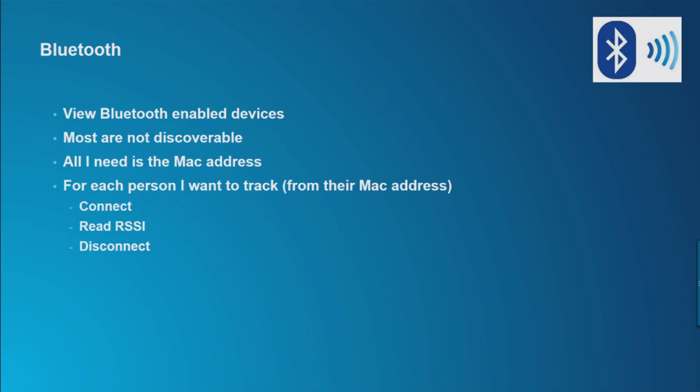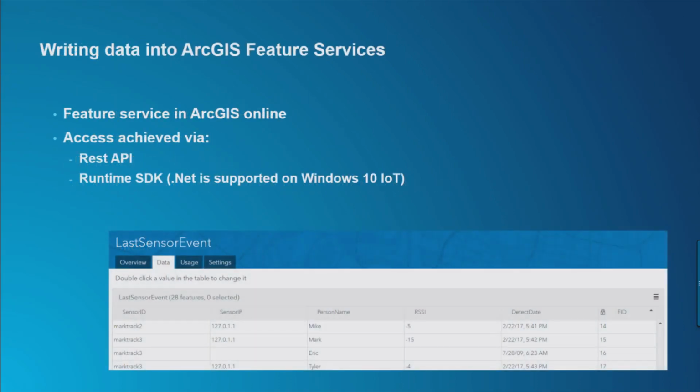And once I've got that MAC address, I can make a Bluetooth connection to that device. I can then make a query to get the RSSI value. So this is the signal strength that the device believes it's getting from the Raspberry Pi in this case, and then I can close that connection. So each of my Raspberry Pis is going round robin and asking each of the devices that I'm interested in, what's the signal strength?